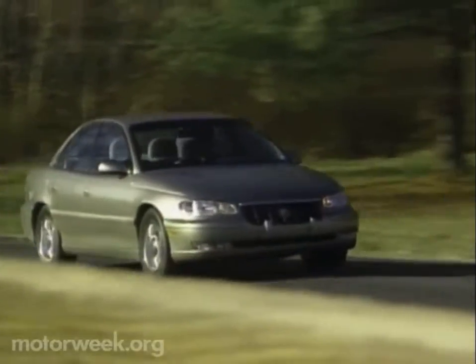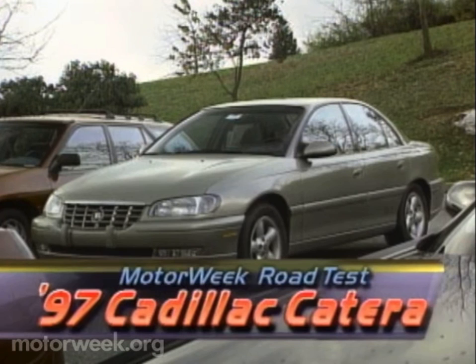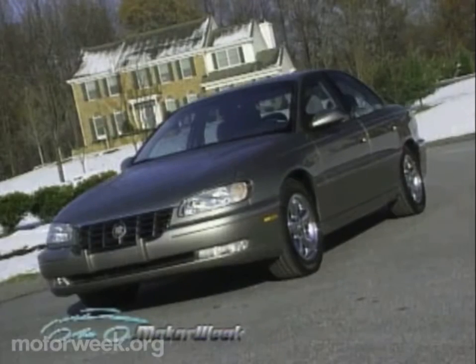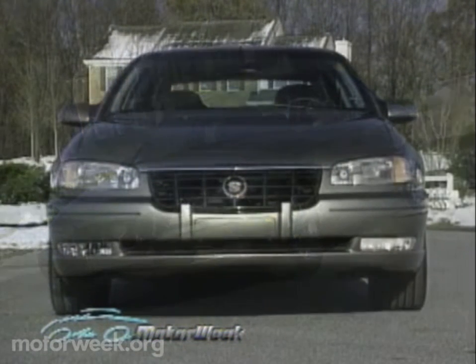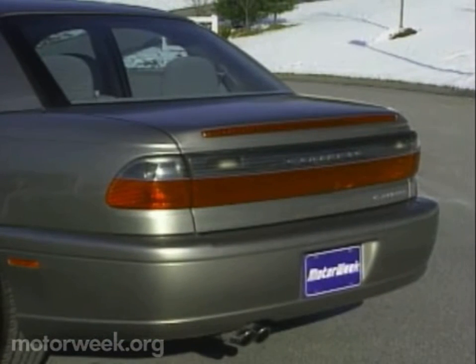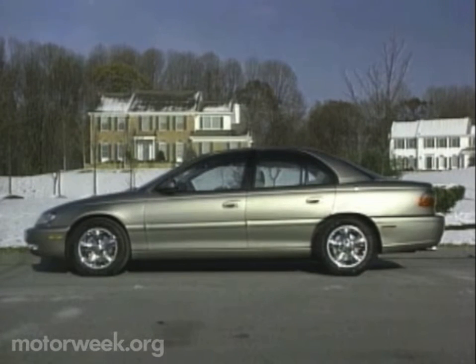And promise it did. So with a regular production Catera parked in the Motorweek lot, we set out to confirm or disprove our original impressions. It didn't take long to reaffirm that its solid Opel Omega lines blended with traditional Cadillac styling cues result in one very handsome car. The rounded tail is still a little generic for our taste, but otherwise its strong European styling should be just what younger luxury buyers prefer.